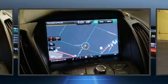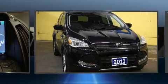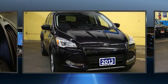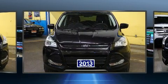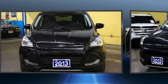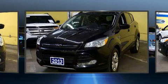Take command of the road in the 2013 Ford Escape. Smooth gear shifts are achieved thanks to the 2-liter 4-cylinder engine, and for added security, dynamic stability control supplements the drivetrain. 4-wheel drive allows you to go places you've only imagined.